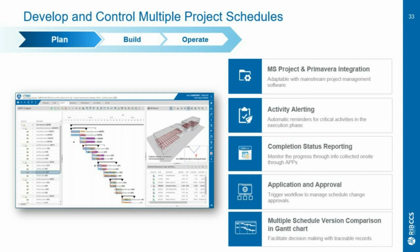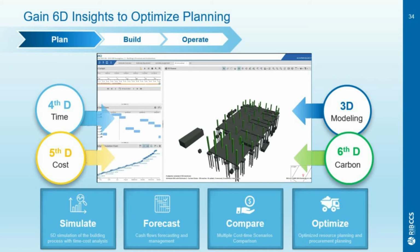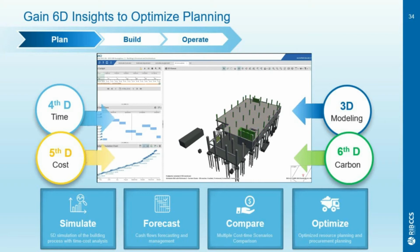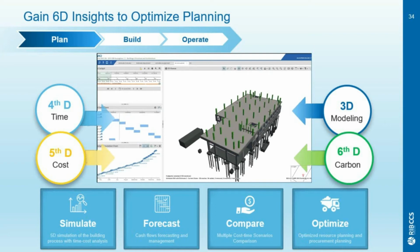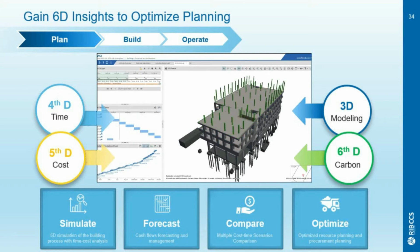And the importance of bringing this data comes to the fore in the next slide. And this is where the real magic in M2 happens. The ability to simulate construction before you're going onto site. So here on this graphic, you can see we've got our 3D model that is progressing, and you can see the time is progressing, and you can see how our cost curve is going up. And the consequence of this is that you're able to simulate construction before you go onto site.